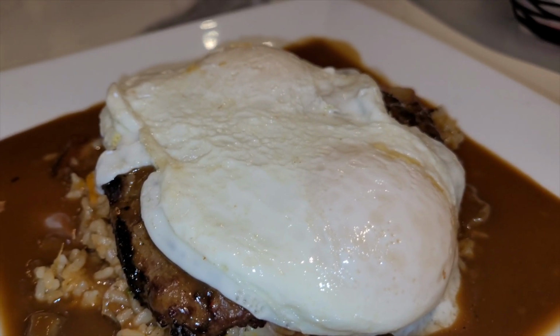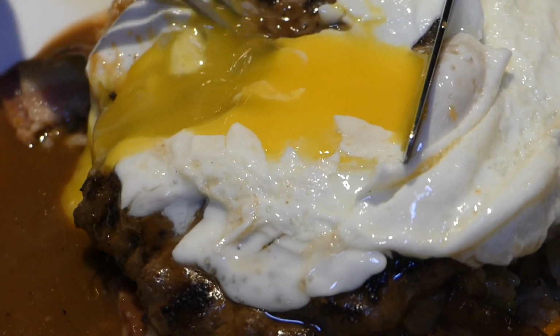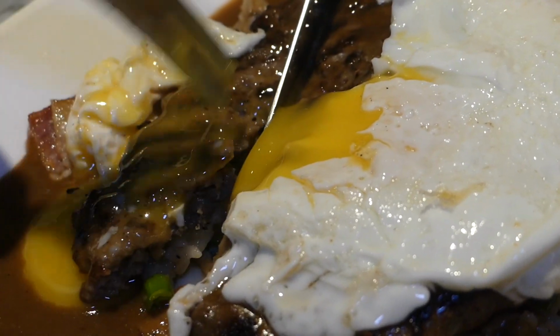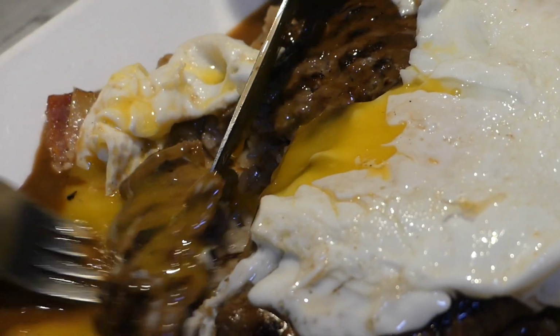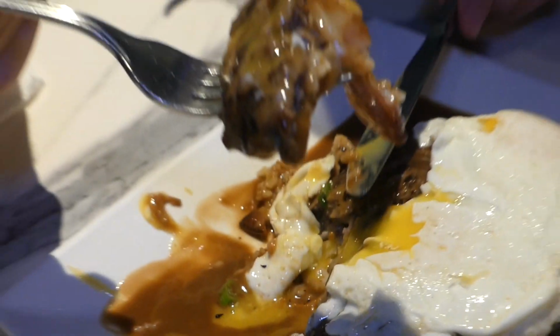There's bacon in the fried rice too. That looks pretty good. And look at that, the egg. Oh, you just wanna get that all over that hamburger patty. Oh, yes, perfect. Oh man. Let's find the bacon. Yes, the bacon there too. Oh, there you go.